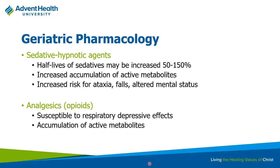So just real briefly, we kind of alluded to a lot of these already, but you've got to be really careful. Have you ever heard of the Beers list? The Beers list, it's not what you get at the pub, right? The Beers list is a list of medications that you want to be really cautious with using in elderly patients, because they're very likely to cause changes in their blood pressure, changes in their mentation, or worsen dementia, all these things that are potentially really dangerous. So be cautious in using these medications. That doesn't mean you can't use them, it just means be more cautious, or maybe select certain agents over others.